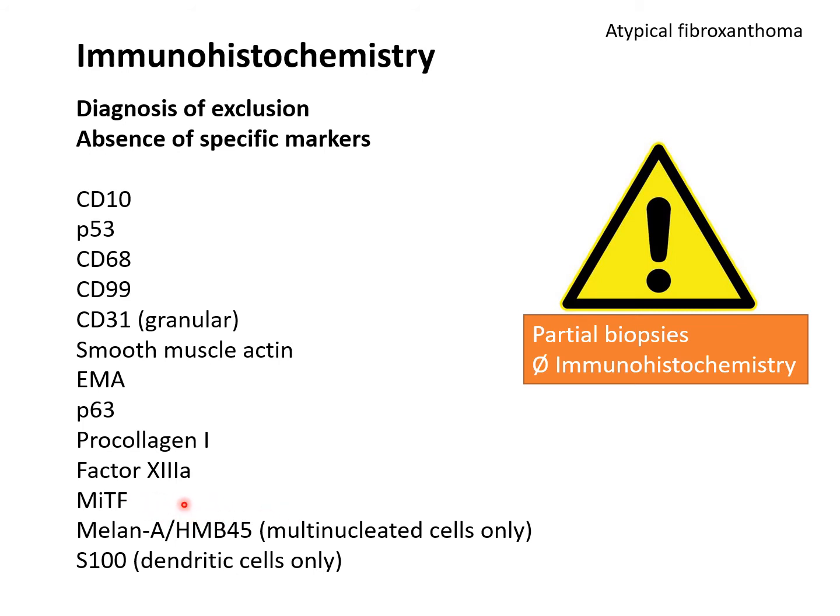which is mostly a melanocytic marker, and also these two melanocytic markers can be positive, Melan A and HMB45, but usually only in multinucleated giant cells. And also S100 can be positive, but only in dendritic cells. This can be a diagnostic pitfall, especially in tumors that contain lots of reactive histiocytes with dendritic morphology that may stain with S100. So it is very important to be aware of pitfalls, especially in partial biopsies and without immunohistochemistry.